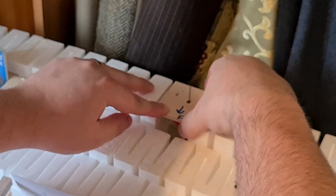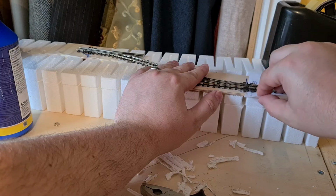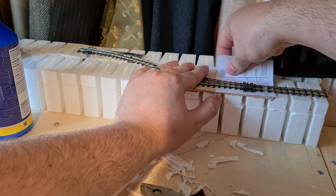The only downside with this method is if I have any issues with the point motors down the line, then it might be a bit harder to take them out, but I should be able to just remove a bit of retaining wall and cut the foam away to get at these if I need to.